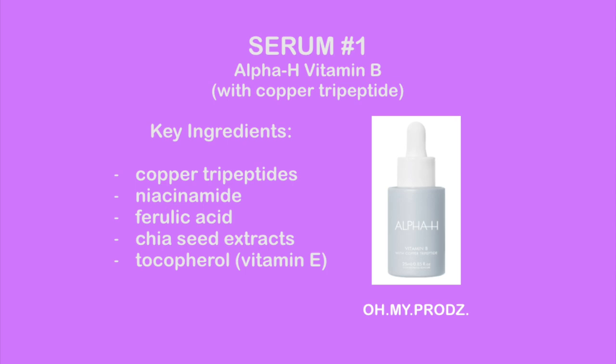Next up is my favorite serum from Alpha H. It's a vitamin B with tripeptide copper. Fortified with niacinamide and copper tripeptides, it takes on environmental factors and assists in hydrating and plumping skin. It helps to enhance the skin's natural barrier and promote suppleness, elasticity, and a firmer appearance, while diminishing the appearance of uneven skin tone. Copper peptides combine copper with amino acids that energize and invigorate the complexion.